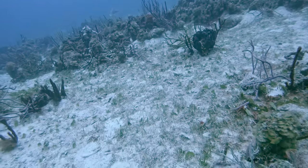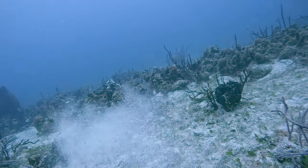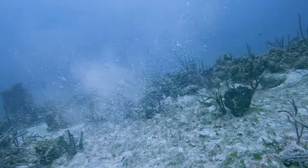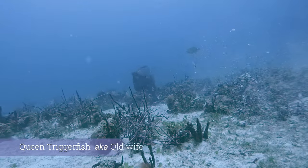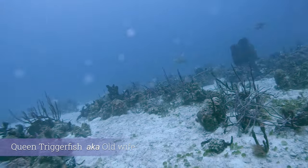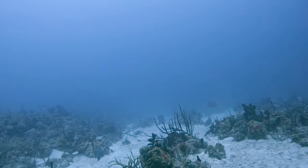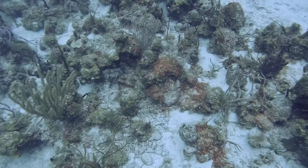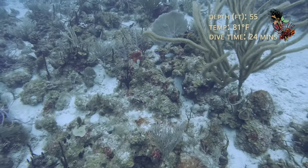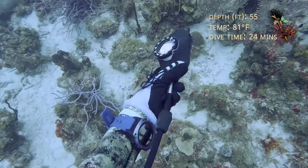I see a few queen triggerfish up ahead. In St. Thomas, they are referred to as old wife, but that's not what I'm interested in today. I kick up a little sand to see if I can get anything to come in for a closer look. At this point, I'm 24 minutes into the dive and haven't seen anything I want to take home. Still following the guys because they have visited this spot once before.